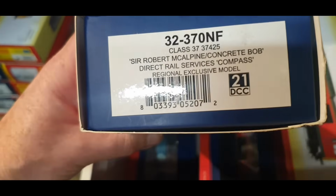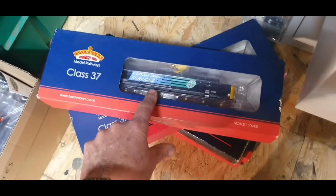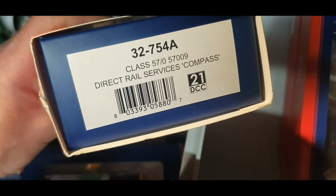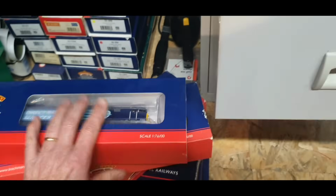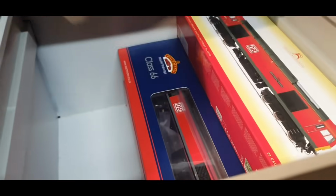37425. That is a Regional Models exclusive. Had to get my hands on that one. I actually worked with the real thing when it was in large logo. Yeah, I did. And that one must be 57009. Yeah, Direct Rail Services. I can vaguely remember buying some of these, but I don't know where that Vulcan one's come from. So this is the EWS pile now.